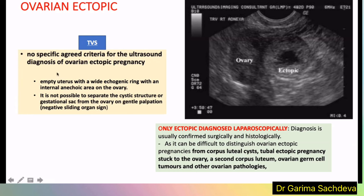And on TVS, there is no specific agreed criteria for ultrasound diagnosis of ovarian ectopic pregnancy. In this, you will see an empty uterus with a wide echogenic ring with an internal anechoic area on the ovary. It is not possible to separate the cystic structure or gestation sac from the ovary on gentle palpation, because obviously it is in the ovary. So there is a negative sliding organ sign. Unlike in tubal ectopic, where the ovary was sliding separately to the ectopic sac, right?